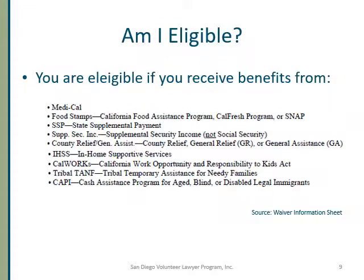The list of benefit programs that qualify you automatically is in the information packet. Medi-Cal, food stamp programs like SNAP, the State Supplemental Payment, Supplemental Security Income, known as SSI, County Relief or General Assistance, In-Home Supportive Services, CalWorks, Tribal TANF, and CAPI are all on the list. If you receive any of those benefits, you automatically qualify for a waiver once you fill out the form and submit it.